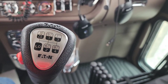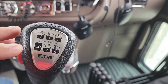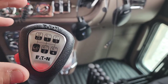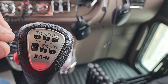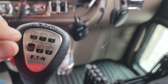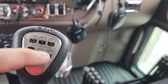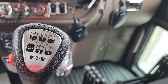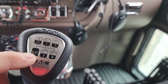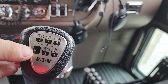It's for like if you're taking off uphill, or if you're like a logger out in the woods or something like that, you put that in low. And it helps you creep out of the woods and stuff like that. I hardly ever put it in low unless I'm taking off with a load on a hill. The motor's big enough to just run your regular speeds. I see a lot of guys that say that low is your gear number one. No, it's not. It's clearly marked. That's one. Low is a low gear by itself.